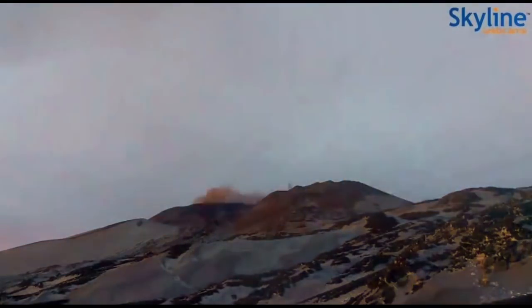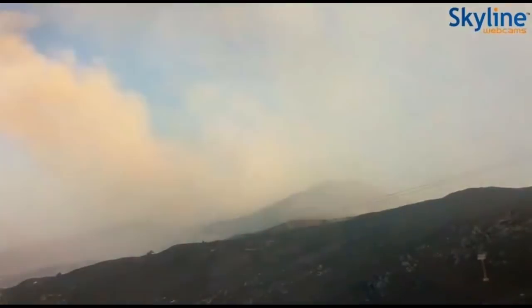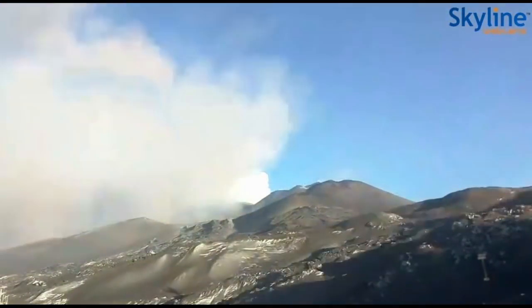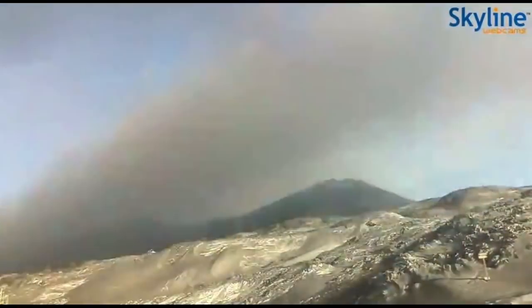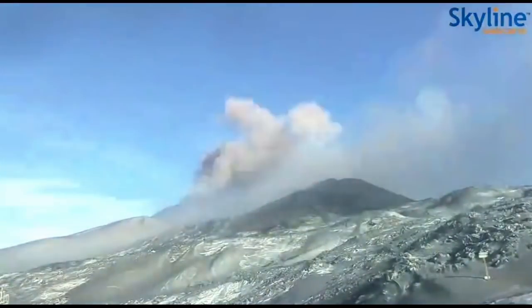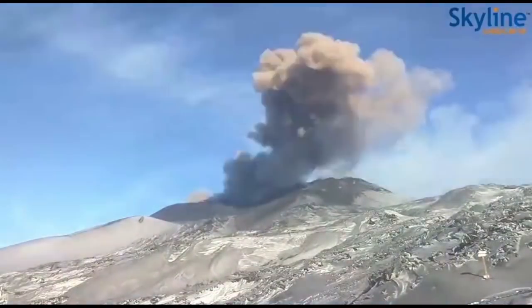Yellowstone. In this video, I'm going to talk about this volcano here, Mt Etna in Italy. This view here is of the summit camera at Mt Etna provided by Skyline Webcams. I'm going to analyze the most recent seismic data for Mt Etna, particularly because activity seems to be changing. I don't know if it is a major change or just normal. But regardless, I'm going to analyze the data.